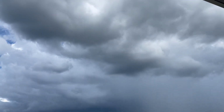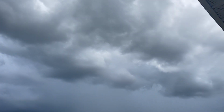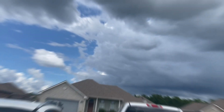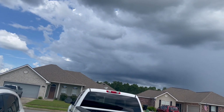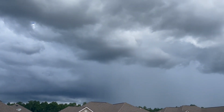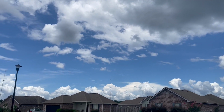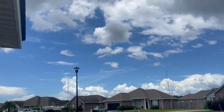It is about to storm. It has been thundering so loud. But yeah, it's about to storm. And then look over here. Look. Ooh, lightning, gotta go.